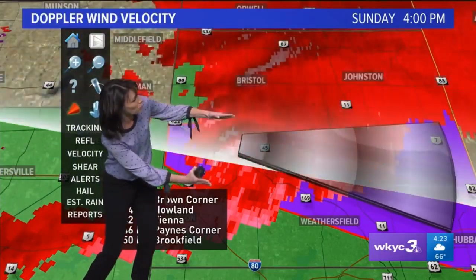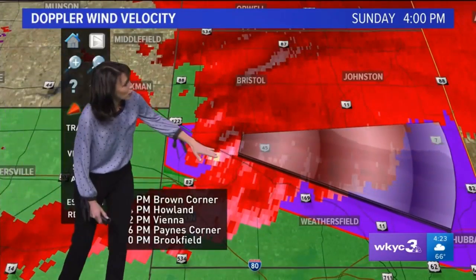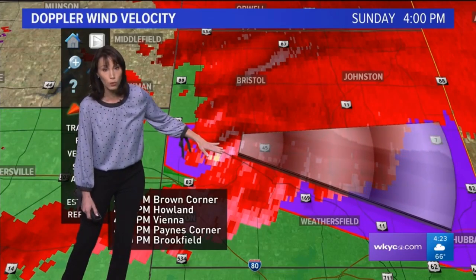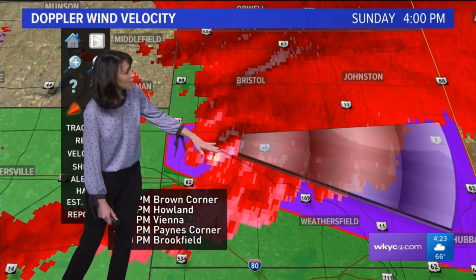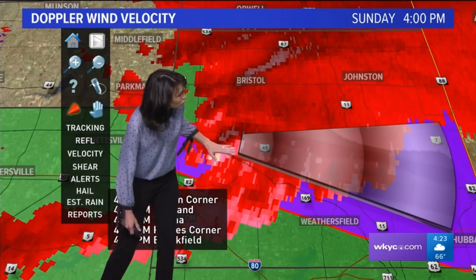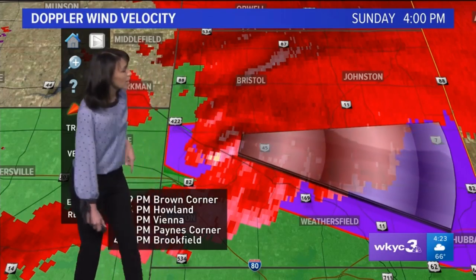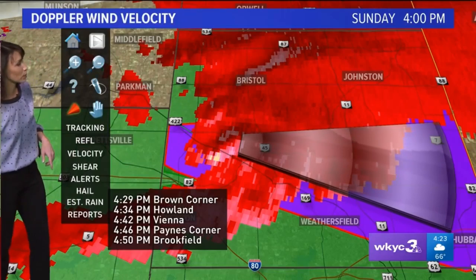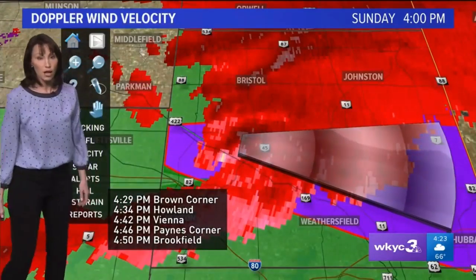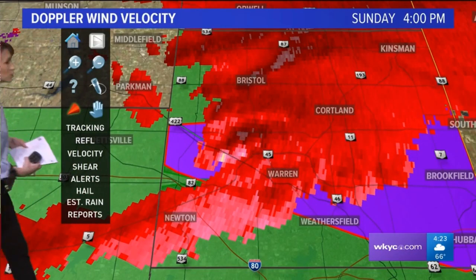But again, we want to put a nice wide band on this and tell you, if you're on 422, I would say get into your safety spots right now. 422 in the northern half of Trumbull County. Safety spots are a good bet right now. This is going to continue down along and north of 422, north of Wethersfield in northern sections of Trumbull County. So Brown Corner, Howland, Vienna, Paynes Corner, and Brookfield. Those are the areas where we have the best indications of that rotation.